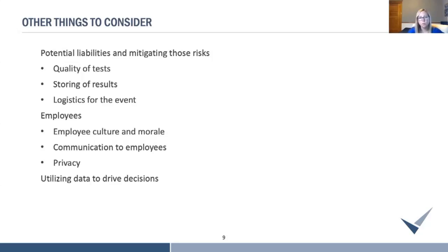What value does this testing provide to the employee? Helping them be a part of the process and really understand what it is that these test results mean and why you're completing that and how you can support those employees. Addressing privacy, so knowing that you will have access to those test results as the employer. So addressing that with the employee, exactly what you will be receiving and what they will be receiving always helps reduce any of that concern or what's unknown out there.